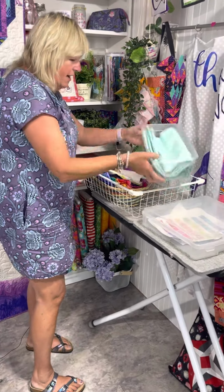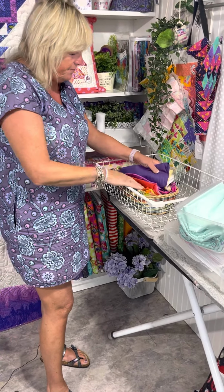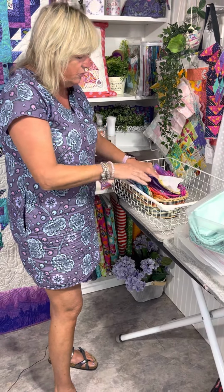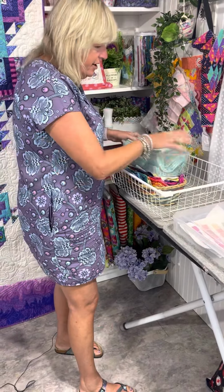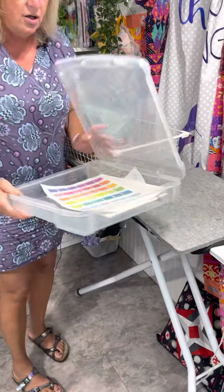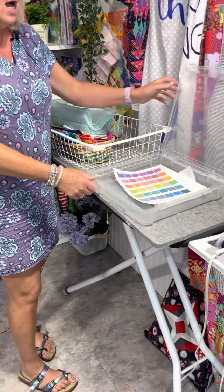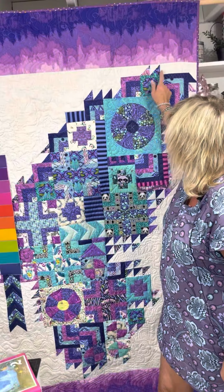So I have all of my different fabrics that we cut in the kit laid out here. Quite a few of them are color blocks so that it's easy to find. I've got my background fabric and my border fabric there. I've got a little project box that I'm going to keep all the half square triangles, because I think you make 131 half square triangles. That's all these little flutterbys, I call them, on the wings.